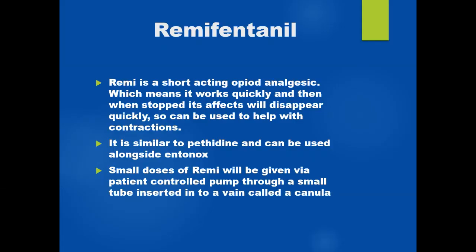So remifentanil is a short-acting opioid analgesia, very much like pethidine, which means it works quickly, and then when stopped, its effect will disappear quickly. So it can also be used alongside to help you with your contractions. It is similar to pethidine, as I said, and can be used alongside Entonox. Small doses of Remi will be given via a patient-controlled pump through a small tube inserted into a vein called a cannula.